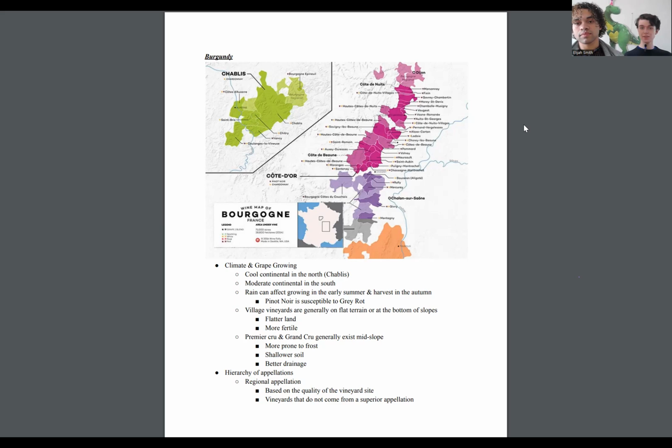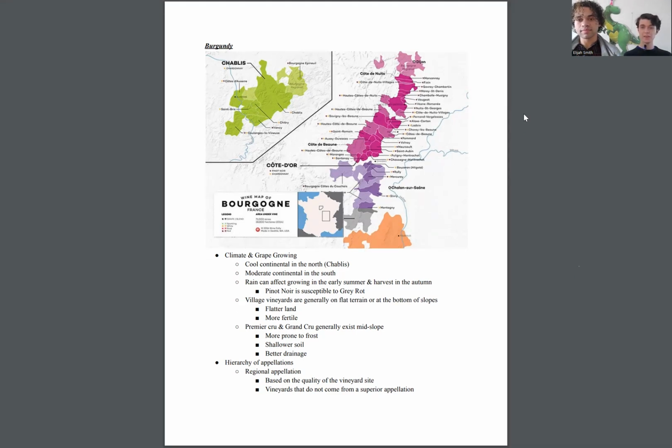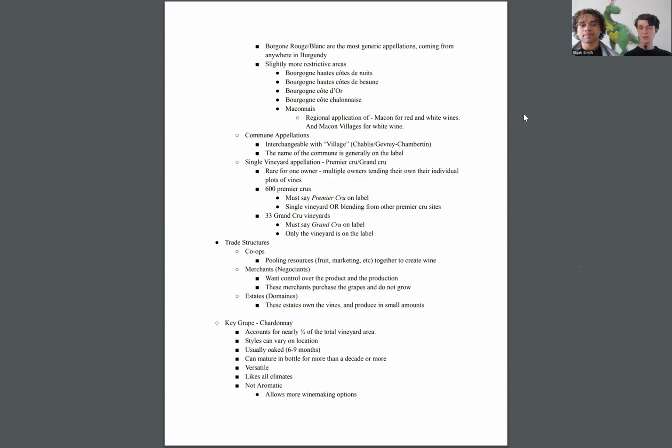So next we're going to get into the hierarchy of appellations. It's a big thing. So you have your basic regional appellation. That's based on the quality of the vineyard site. Since we're in the Old World, people know what sites are good and what sites are not, because people have been doing this for thousands of years. So vineyards that do not come from a superior appellation are classified as either Bourgogne Rouge or Bourgogne Blanc, red or white in French. So those are the most generic appellations. Those come from anywhere within Burgundy.